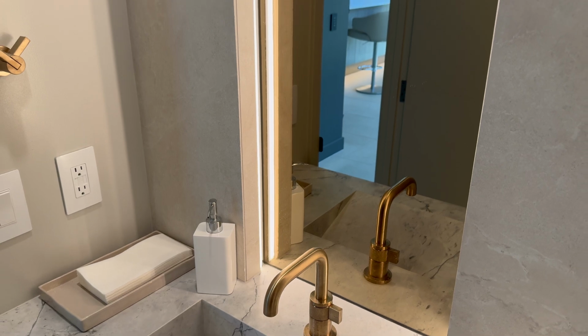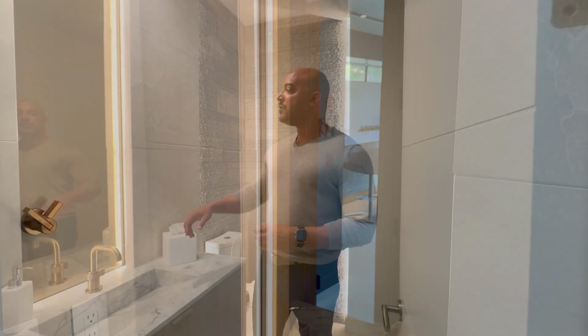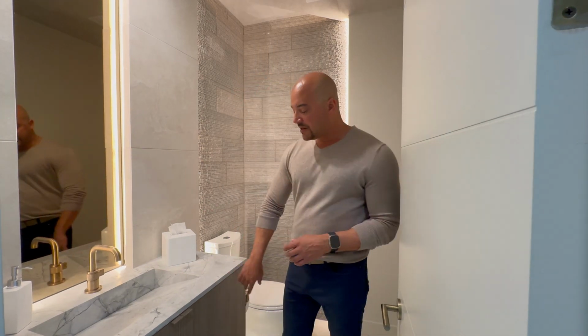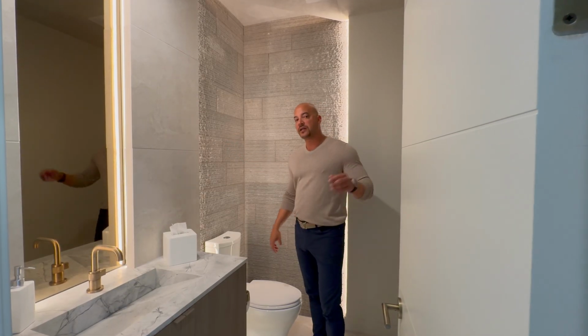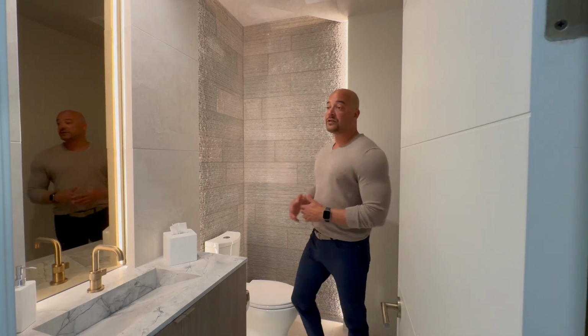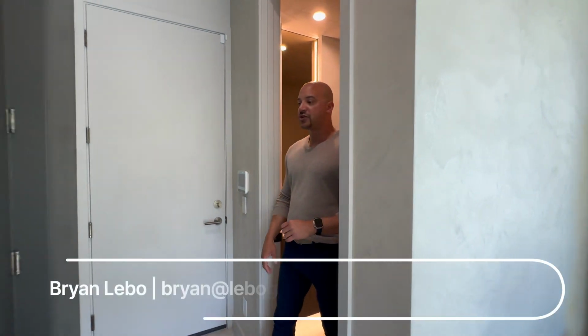We do have the smoked mirror here, and this is more of a rose gold color with embedded LED lighting, the same TFL cabinetry, and then the same stack stone travertine. This is a little bit different. These are more tiles and a little bit thinner in the stack than we had at the media wall, but really, really nice, really ample. And this is a little toned down from what we had, I believe, at the Shoreline one.